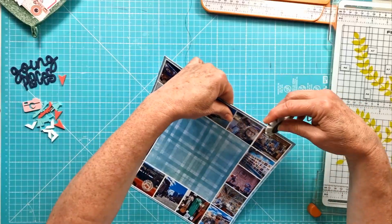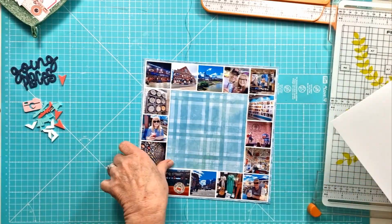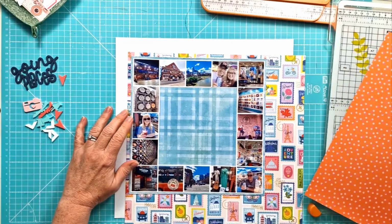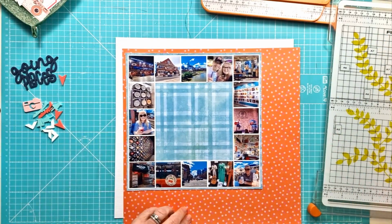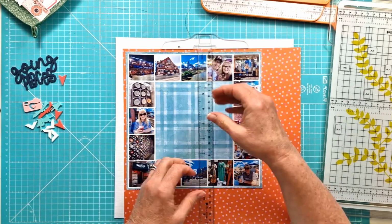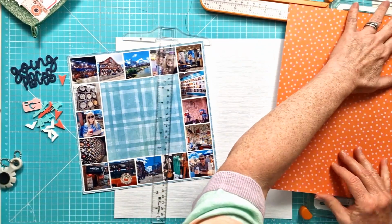Now, initially I wasn't sure whether I would keep that central piece or not. I'm going to sit that on a white background, and I thought I would add another contrast background just to really make that pop. And I love the orange here with this, it's got small pink dots on it. So I'm going to do that.